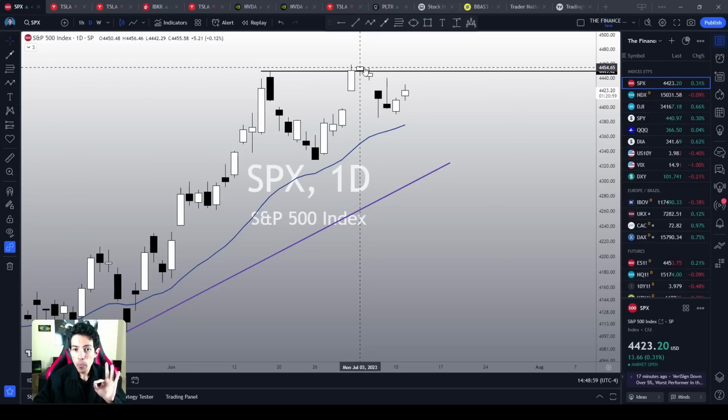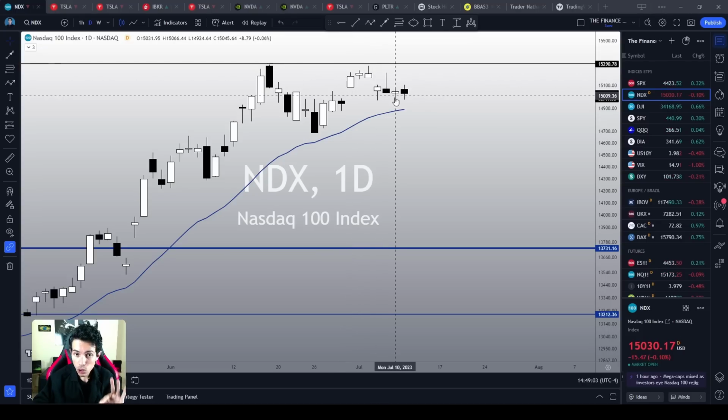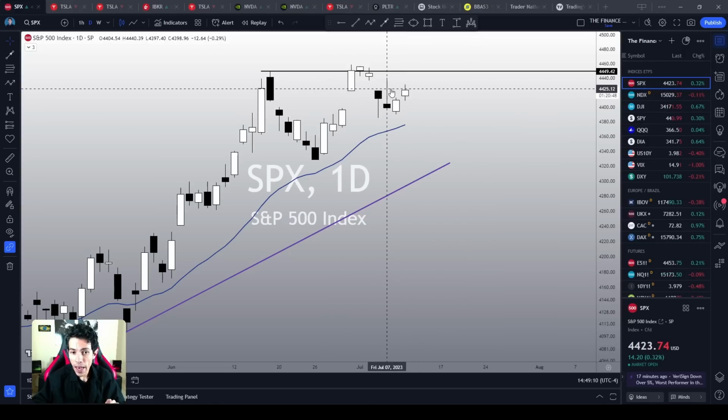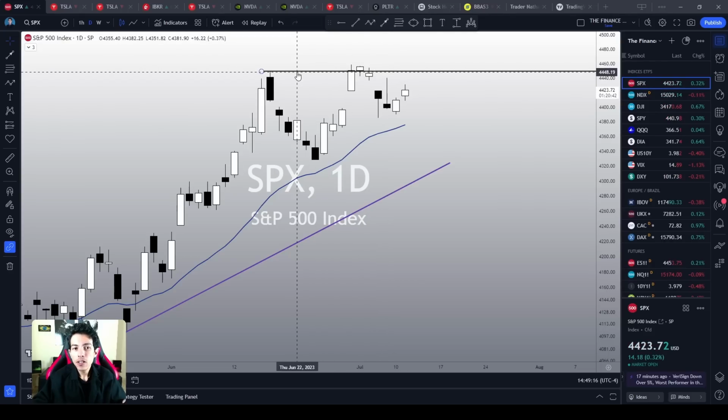while the rest of the market actually corrected. The S&P approached the 21 EMA, the Nasdaq index is also approaching the 21 EMA over here. We don't see any major signal of strength. Yes, the S&P is trying to react, but guys, I don't see the S&P doing any meaningful reaction unless we actually break the previous top level over here.